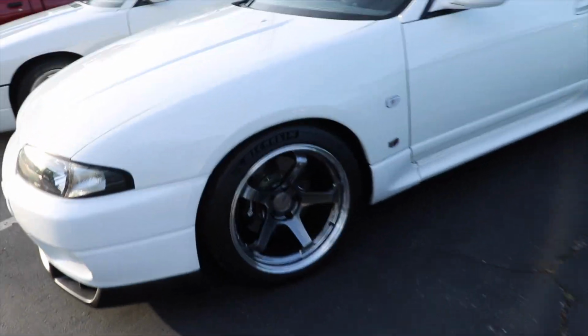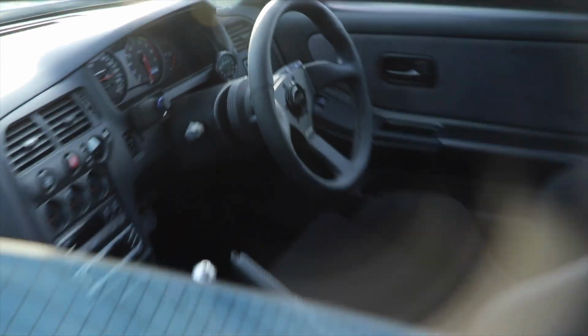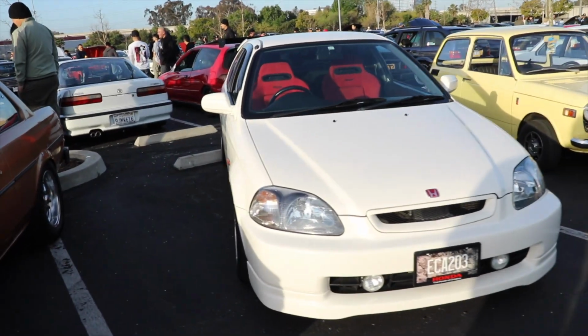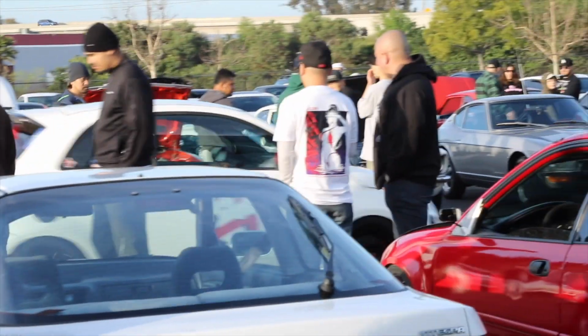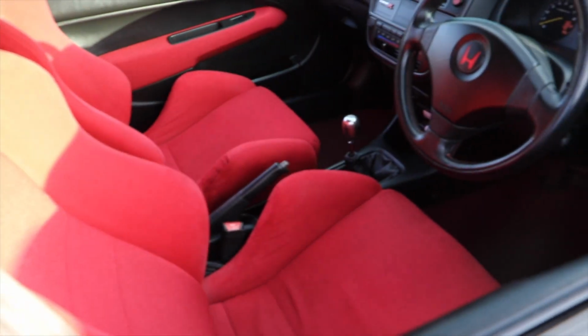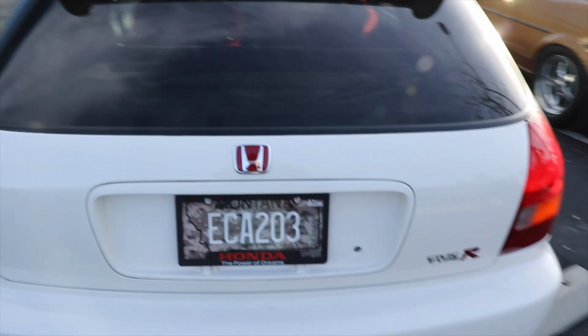33. This is super clean. With the Advent. It's like a dream spec. What the? Back to the Civic. Is that Mr. Bean? This is like the perfect spec, white on red.